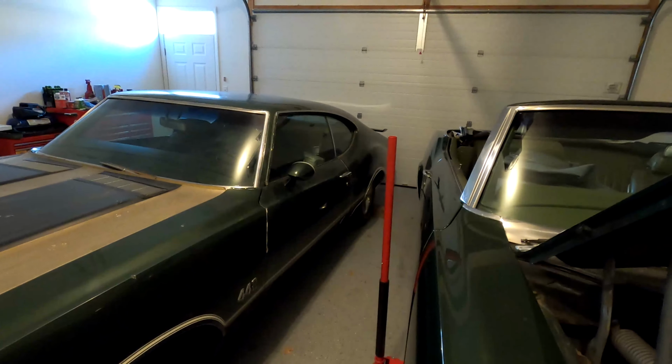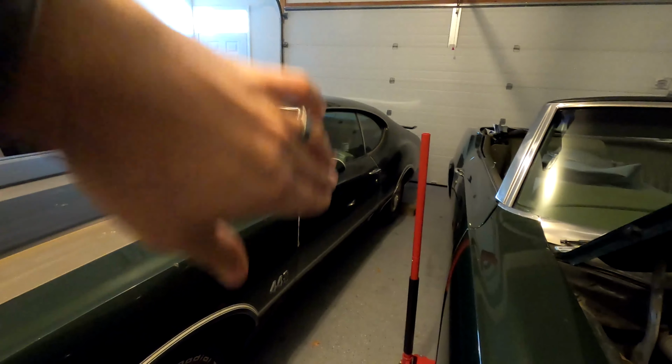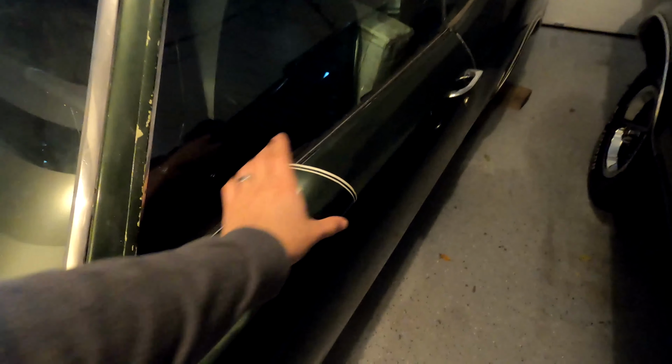It is a Holiday Coupe, which means both of the windows roll down. There's no post on the B pillar, so both of these windows roll down and it's just entirely open cabin, which I think is the sharper of the two coupe body styles. It does have the English sport mirrors.